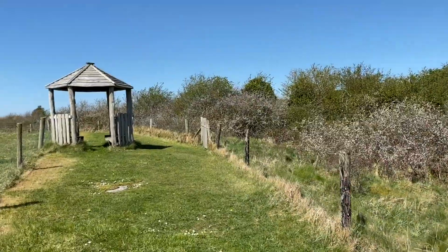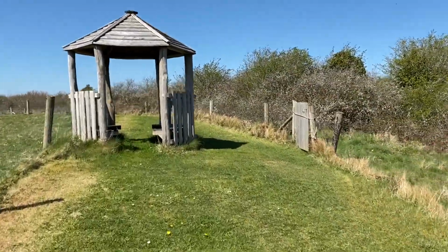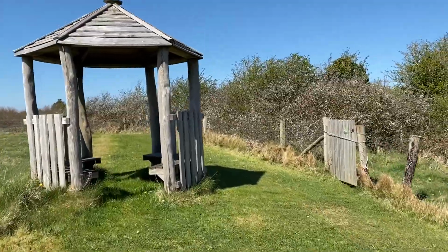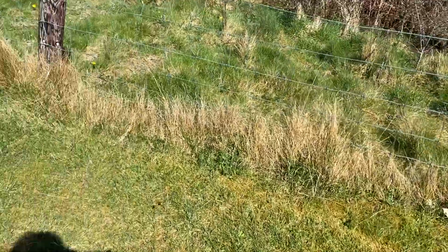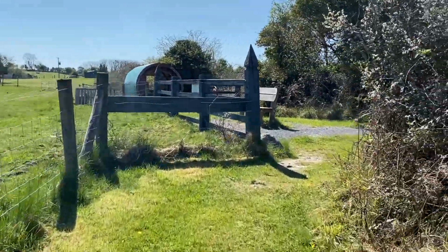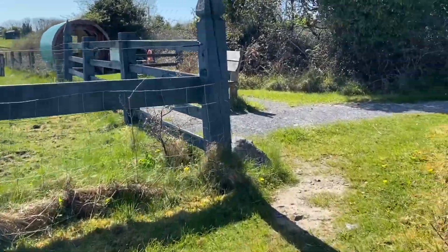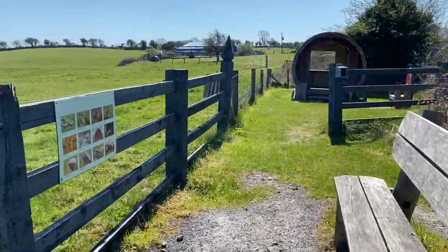Just coming up to the wishing hut. So there are shelters at 5-minute intervals around the mile-long walk. And that's the way down to the wild garlic wood. A lovely wild bumblefoot there. So just at the end of the wildflower meadow walk, we're coming to the Gypsy Wagon shelter where you can take a rest if you need to.